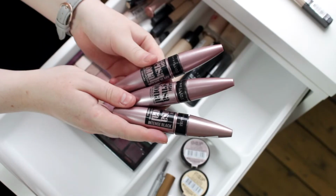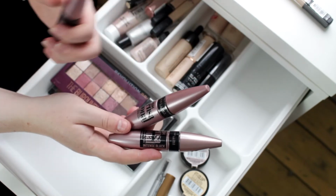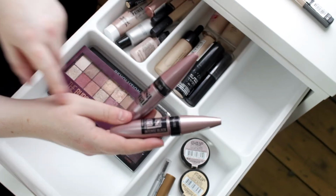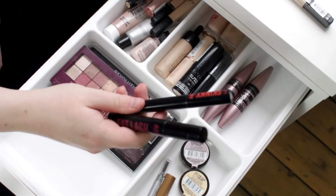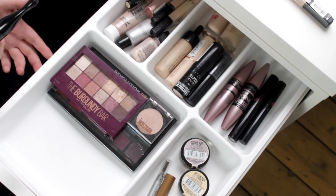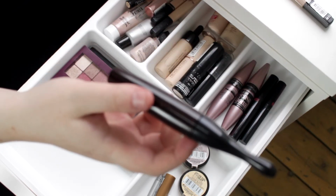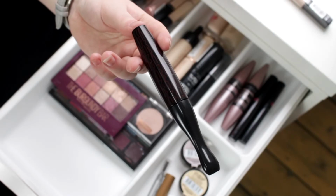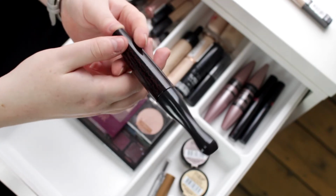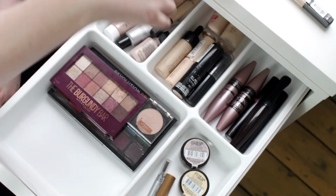I have 3 of the Maybelline Lash Sensational mascaras. This one's dried up, so I'm going to throw that away, but that one's in brown and that one is Intense Black. I've also got these 2 mascaras from AOA that I've really been liking. I don't usually have so many mascaras open at once, but I've also got this purple mascara from MAC as well. I used this when I was filming my most expensive makeup video, and I actually do quite like it, so I'm going to keep that in my everyday makeup drawer and make sure I use it up because that is my most expensive mascara.